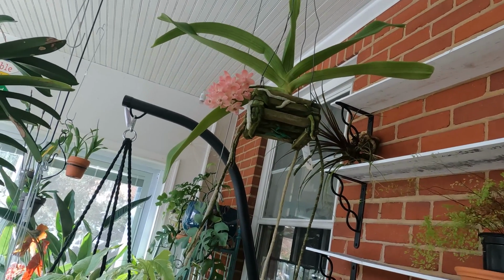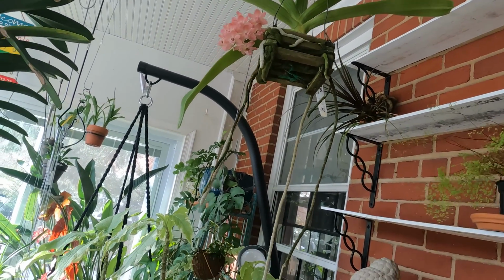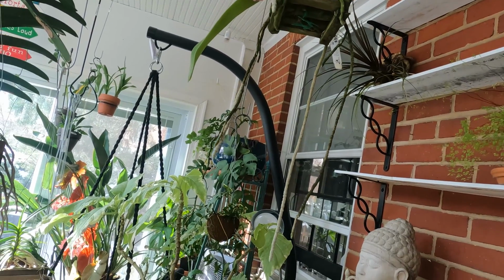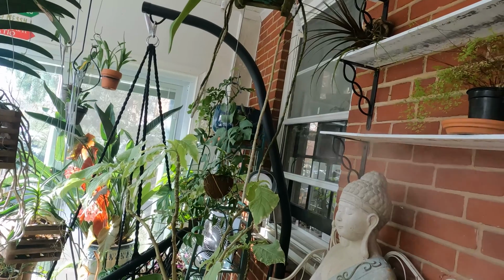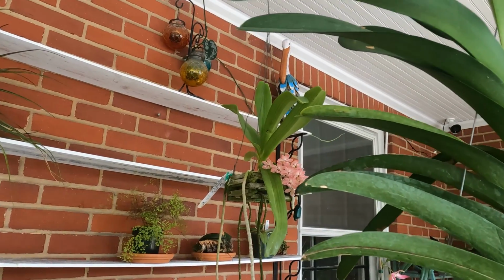However, it might not be feasible to grow them in baskets in a more dry area. So some people use charcoal or bark to grow these orchids.